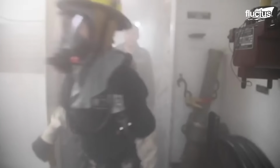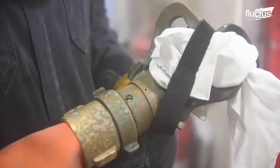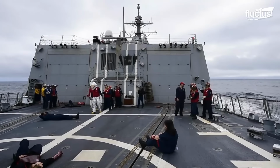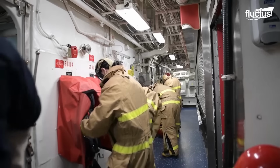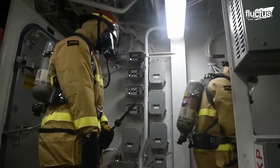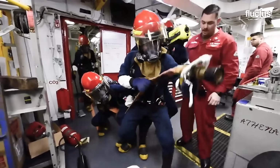Fires aboard warships present a serious hazard. Not only are these ships confined, but they also carry fuel and explosives. When a fire breaks out, General Quarters is sounded, requiring all personnel to report to their assigned stations. Sailors equipped with firefighting gear are on the front lines, using extinguishers and hoses to combat the flames. Thermal imaging devices are used to see through thick smoke, as visibility is almost always reduced to zero.